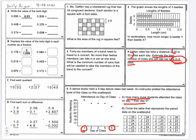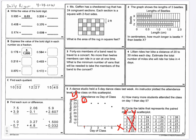Okay. B says, circle the table that represents the paired data on the scatter plot. Well, this is X and this is Y on every one of those boxes. So if this is my X down here and this is my Y, X is the days of class. So 1 day of class, there's 24 students, right? So that means this one is not correct and this one is not correct. So my answer is between these 2 tables. All you have to do is compare number of days, or the day of the class, and how many students attended, and see if they match.